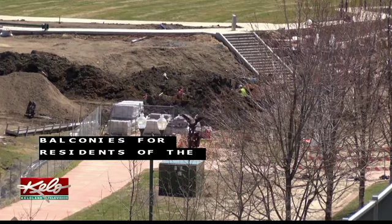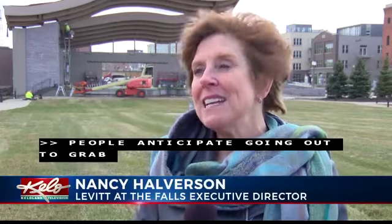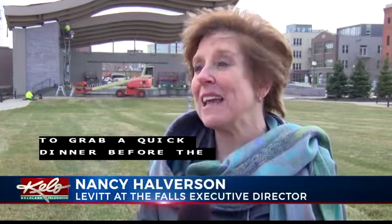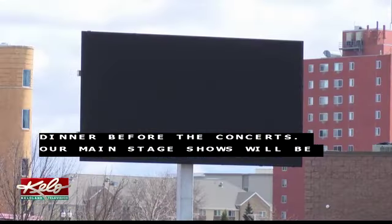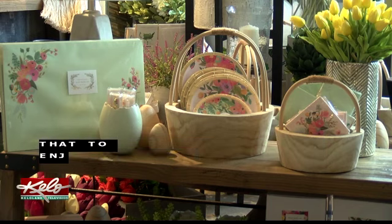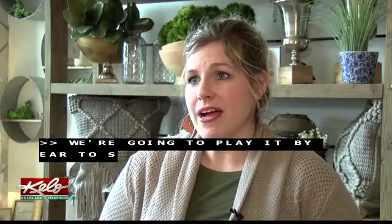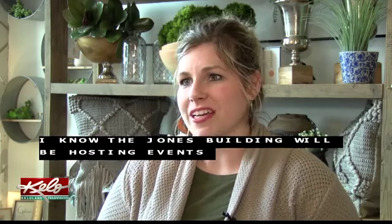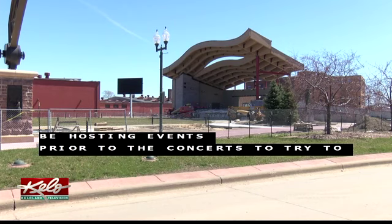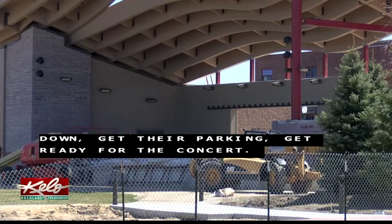People anticipate going out to grab a quick dinner before the concerts. Our main stage shows will be from 7 to 9, so it gives people lots of time on either end of that to enjoy the other great accommodations here. We're just going to play it by ear to see how late our hours go. I know for the Jones building, we'll be hosting events prior to the concerts to help bring people down, get their parking, get ready for the concert. So we're excited for the different events that we'll hold in conjunction with the concerts.